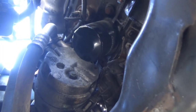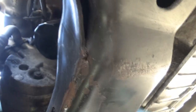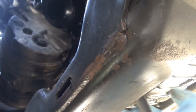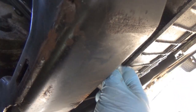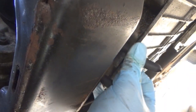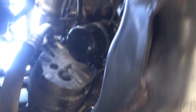Alright, let that drizzle for a bit. Alright, the filter. Kind of a stupid location on this particular application. Try to do it one-handed, obviously, because the camera. Let's see here. There we go. Yeah, wasn't on there that time. All right. Oh, splash all over.